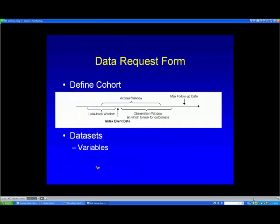So then the next step is a data request form, and we've drafted a data request form, and we'll continue to revise it to try to make the process as streamlined and simple as possible. But basically what it involves is defining the cohort of patients that you're interested in and which data sets and variables you're interested in. And this is something that there can be communication with the ICIS analyst and program to clarify and finalize. Once that's done, then we cut the data sets.